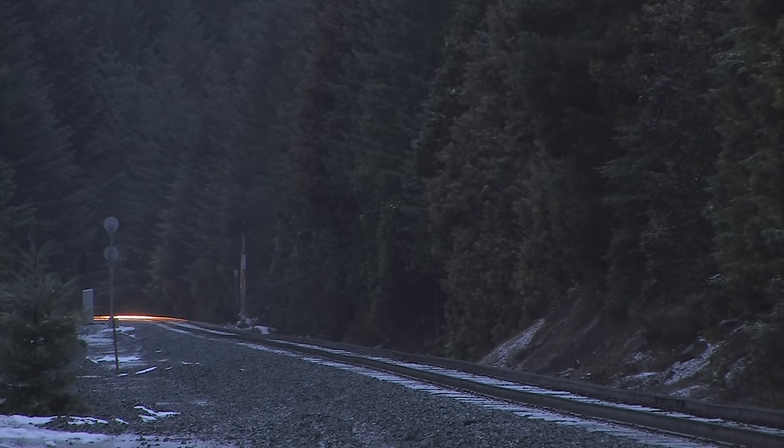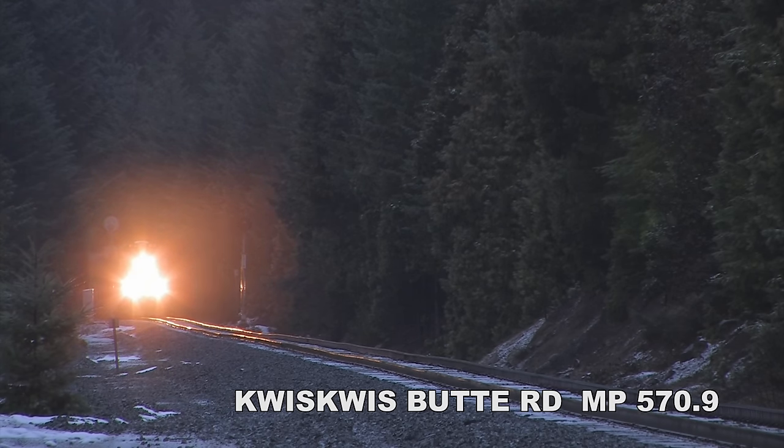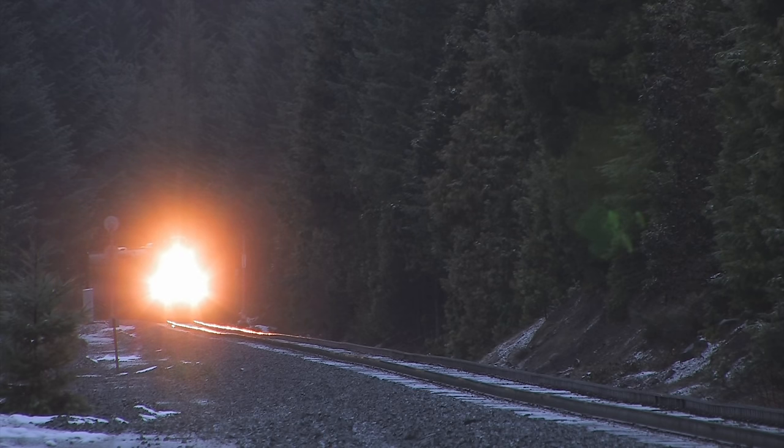We continue climbing the north flank of Salt Creek Canyon at milepost 570.9. The officer special is again seen as it passes the advance signals to North McCready Springs in January of 2009.